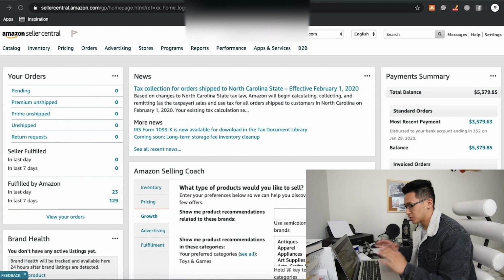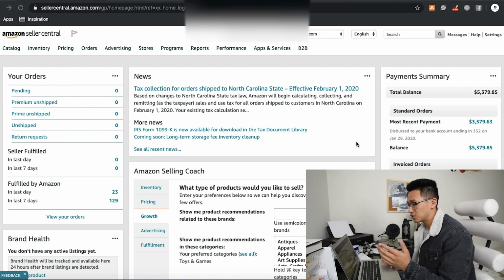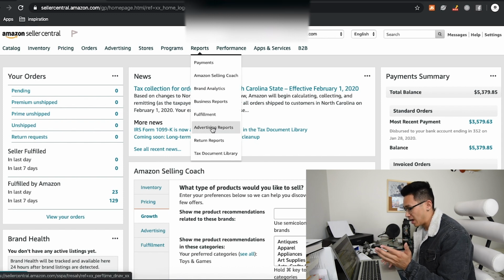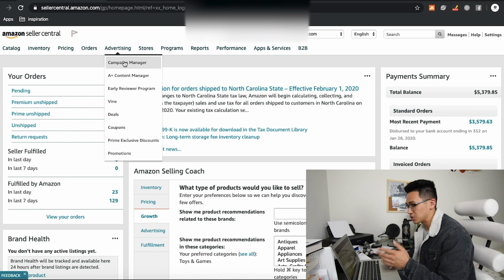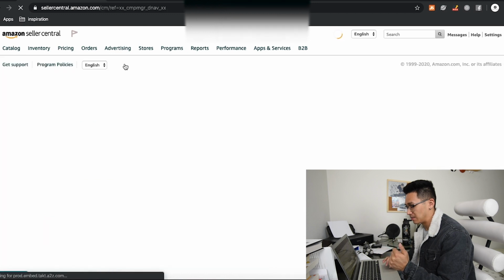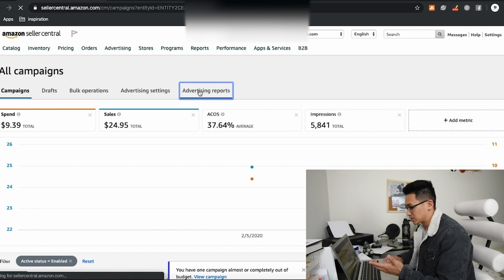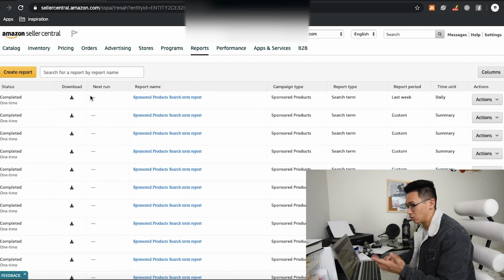Okay, so here's how we're going to simply and easily optimize our Amazon PPC campaigns. We're going to first start off with smashing the like button and then moving on to our computer. Okay, so we're going to start off on Seller Central right here. And if you don't already know, you need to go to your reports and then go to advertising reports, or you can go to your advertising campaign manager and then off to the right here, hit reports, and then you're going to hit create report.